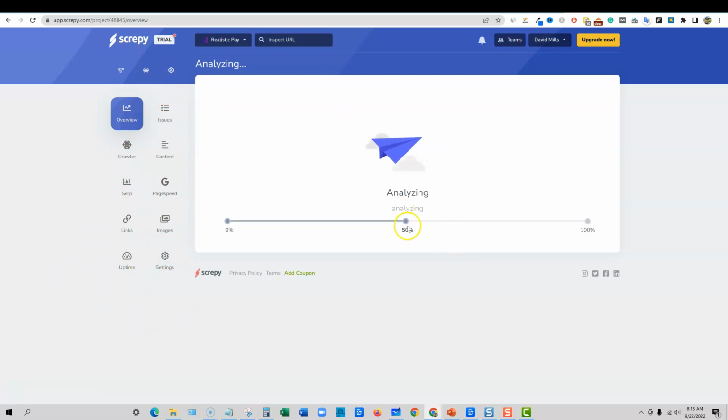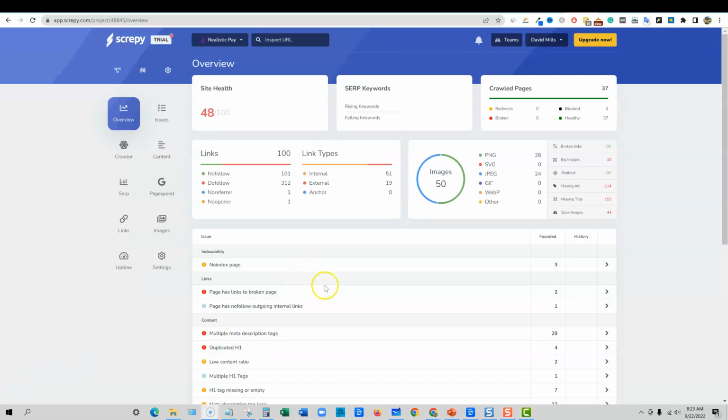So we're analyzing. It's at 50% right now. Looks like it's analyzing. We'll be back in just a sec. Okay, we're back. It's analyzed my site and it is telling us that we are at 48 site health. It says it's only crawled 37 pages. I know that there's more than double that on the site. So not sure if it completely crawled the entire site, but it found 37 pages.